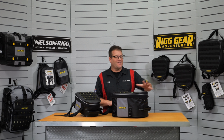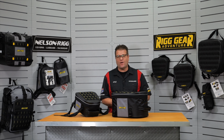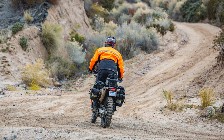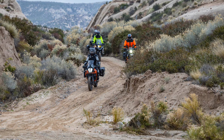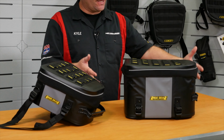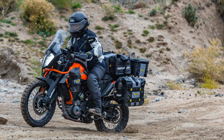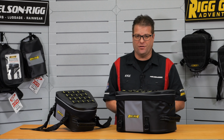Both of these bags, like most of the other products here on the wall behind me, attach with heavy-duty webbing and tension lock buckles. This ensures that the bags are securely attached to the back of your vehicle while you're bouncing down the road. The rigid construction of these bags allows them to look exactly like they do. They hold their shape when empty or when full. This allows your bike to look perfect no matter how much luggage you're carrying with you.